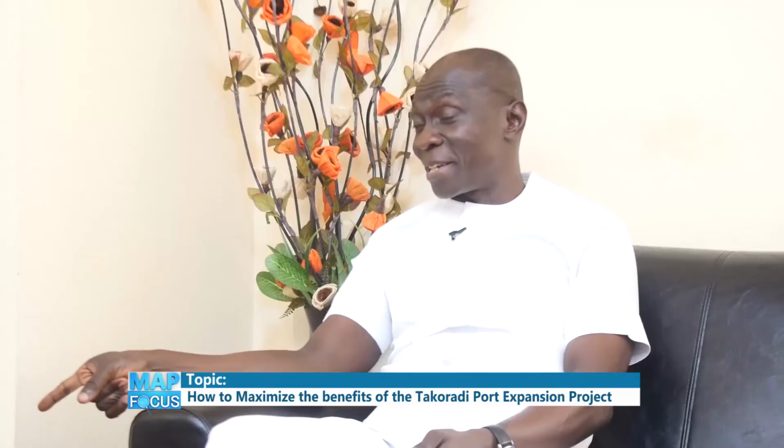Because currently in Tema, for general cargo, the maximum berth limit is 11.6. In Takoradi, you are talking about general cargo at minus 14 meters, and for container, you are talking about minus 16. So for those who don't know much about what we are doing in Takoradi, we are not doing a second-rate expansion project. We are doing a first-rate, first-class expansion project in Takoradi.